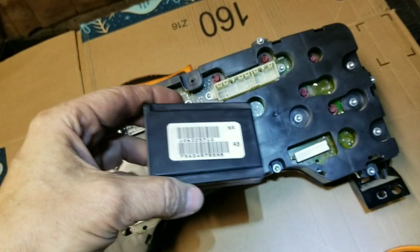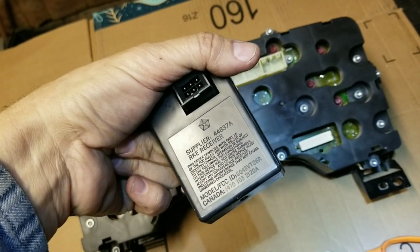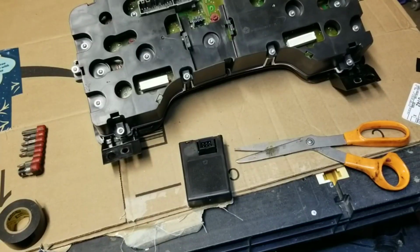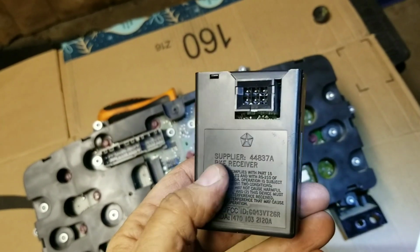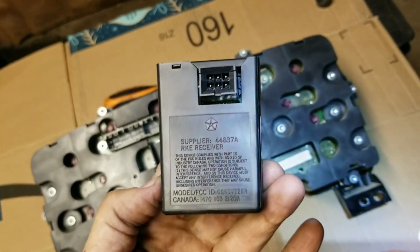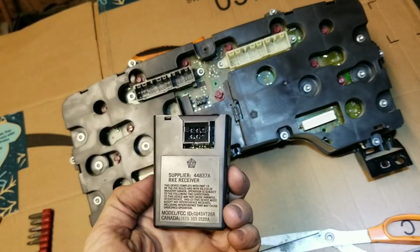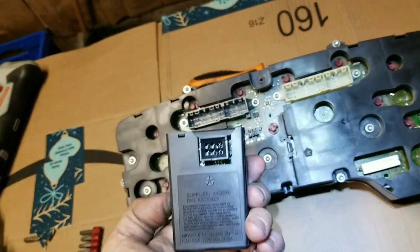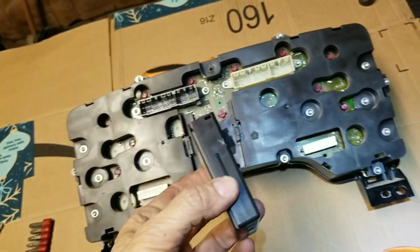I searched all over Google and I cannot find what this thing is. RKE receiver. I didn't Google that term. RKE receiver. I'll do that. Aha! Found it. Couldn't find it by the part number, but I did find it by the name, RKE receiver. This is for the key fob receiver. So hopefully when I unplugged it, it didn't lose power and lose its signal, because I might have to figure out a way to reprogram it again. An interesting job. Boy, Chrysler and Dodge really screwed this up.